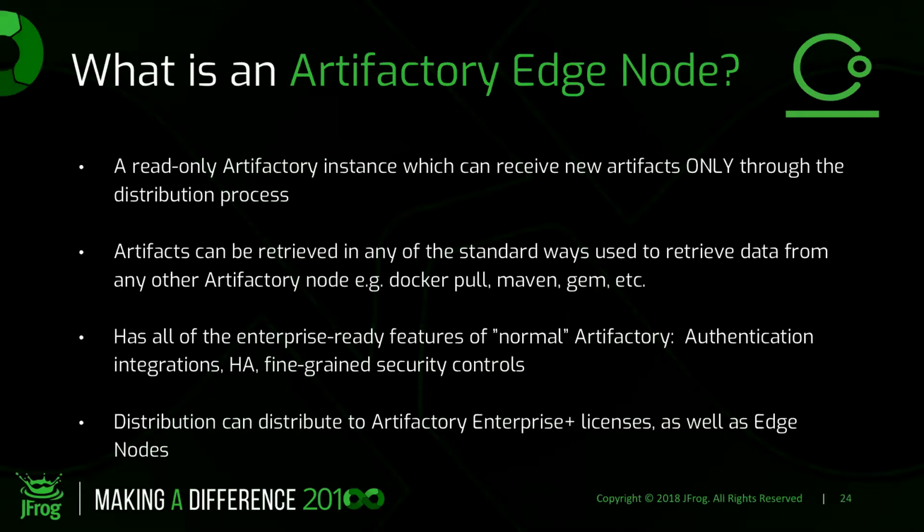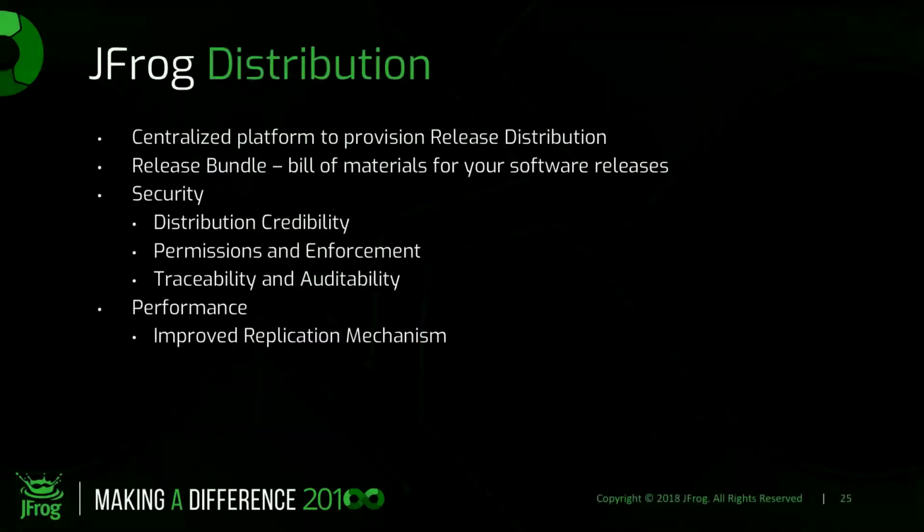It may be, on the one hand, running some tightly controlled operations in a cloud, but also there may be some collaboration project that they're doing also using that same public Artifactory node with other teams that need a public cloud infrastructure for their builds. JFrog Distribution itself becomes a centralized platform for provisioning release distributions.